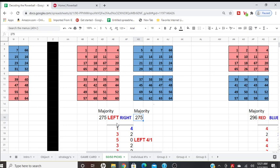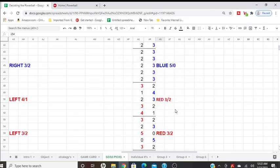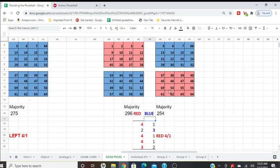Okay, and the last one I have is this red and blue area. This one's 296 to 254. A lot more numbers have been coming in this red area than the blue. It's been going back and forth, but since the blue is so far behind, I'm going to predict that it's going to come right back up here. So I think more numbers are going to be in this blue area than the red.